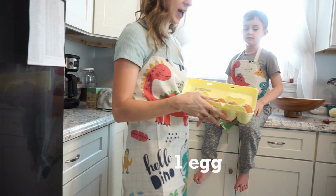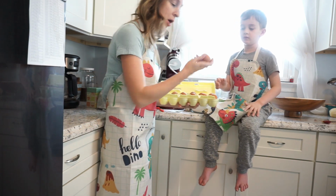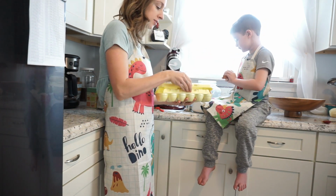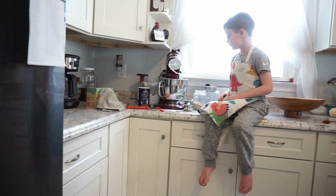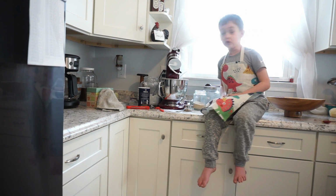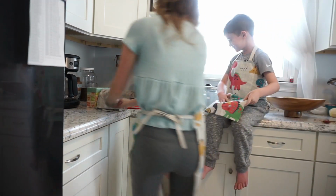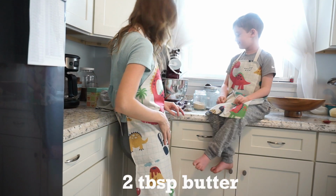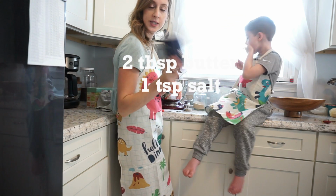Next, we are going to add one of our farm eggs from our egg-laying chickens. Do we need another one? No. Okay. You think it was a double yolker? That's true. Now we need 2 tablespoons of butter. Then you do a teaspoon of salt.